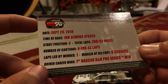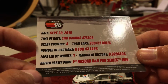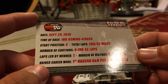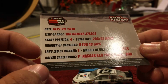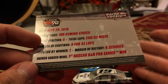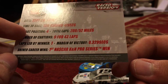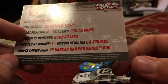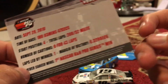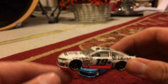Date, September 29th, 2018. Race time, 1 hour, 3 minutes and 47 seconds, starting position 4th. Total laps 208, 52 miles. Number of cautions, 9 for 43 laps. Lead changes by winner, 1. She had to use them, and she had to give the bump and run on her teammate. Margin of victory, 0.329 seconds. Driver career win, first NASCAR K&N Pro Series win. Very cool right there.